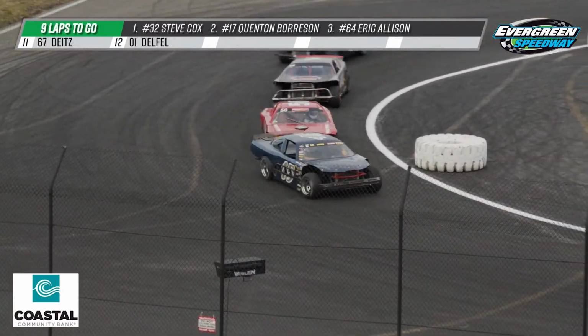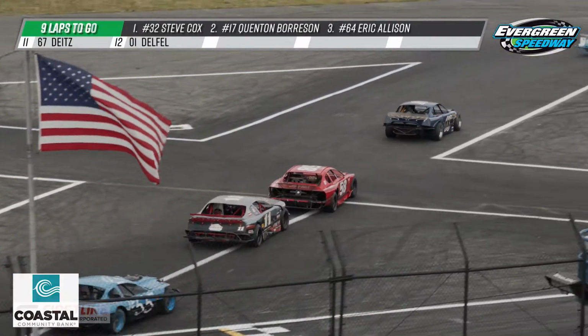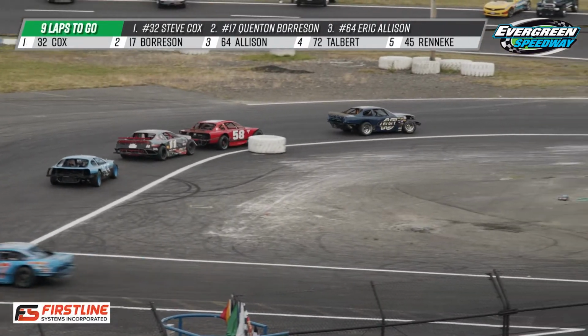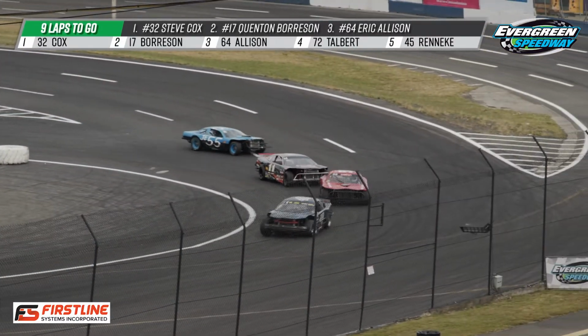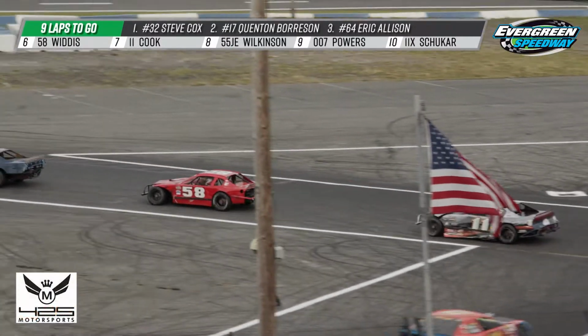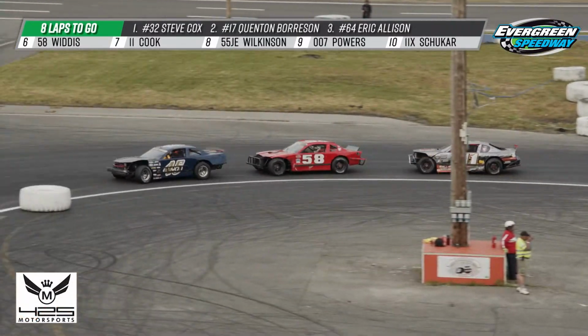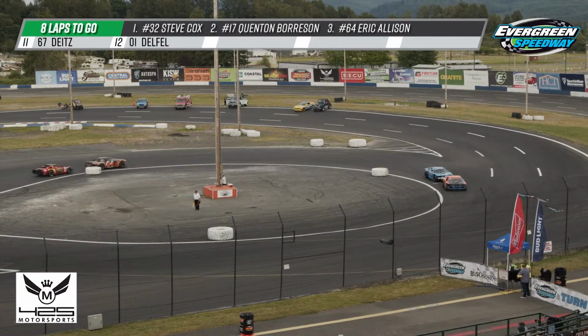Borison and Cox on a breakaway, we'll look a bit further deeper in the pack. This is just outside the top 5. That is Renicky, who actually sits in the 5th spot with Chuck Wittes and Keith Cook, who I don't think is quite having the run that he expected to have tonight. Sitting P7 right now, trying to get around Chuck Wittes. Renicky is actually the youngest driver out here, just 20 years old, but the story is up front right now.